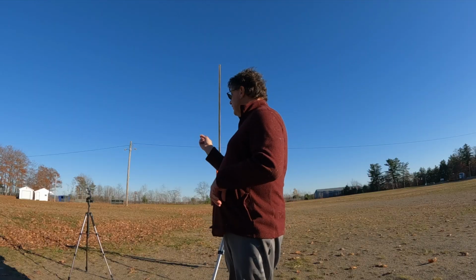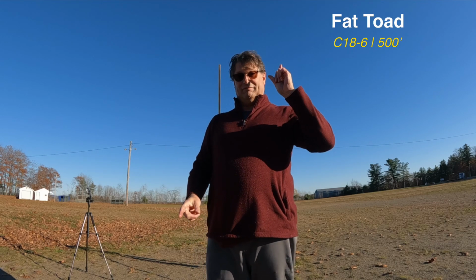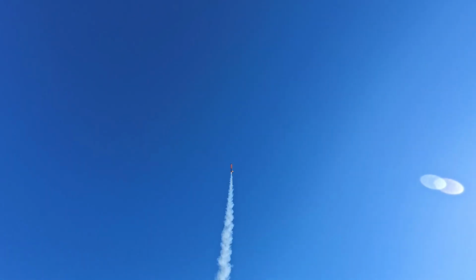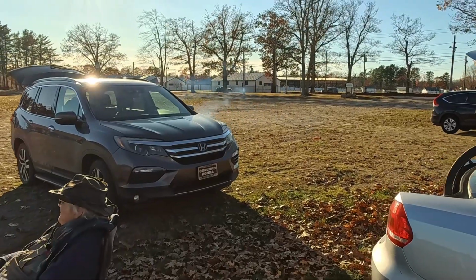We'll recover it. Next one we're going to do is Fat Toad, which is the same design as Toad, just a bit fatter. Same thing, C18, should only go 500 feet. Let's see what happens. 3, 2, 1, launch. Somebody feel close. Okay. All right, it's going up. Oh no! Pop! Ooh! Boy, that came down quick.